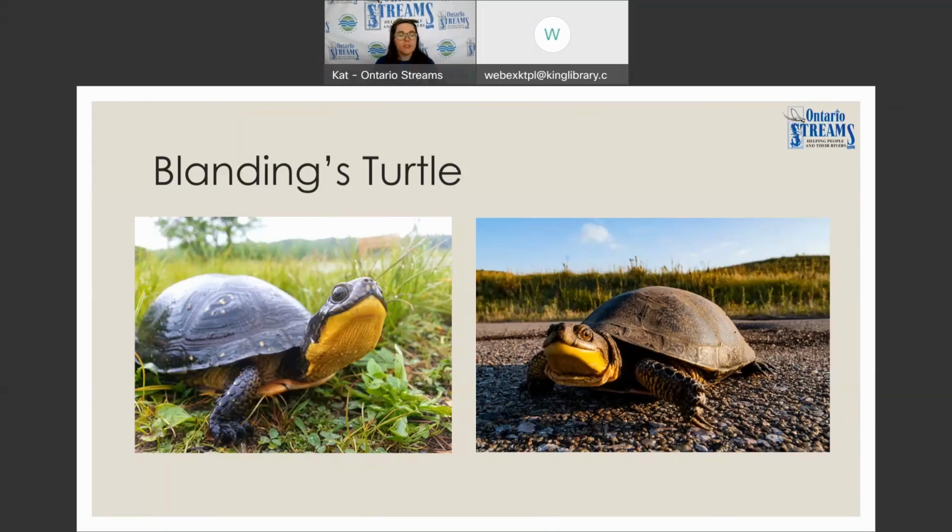Because they are so cute, one might be out for a walk and see a little baby Blandings turtle and say, I want that as a pet. And they might end up taking this little guy home. And again, because they are endangered, we really need every single one of them out there in the wild trying to keep their populations up. So we want to make sure that they're all out there where they belong and not being bothered by us humans.